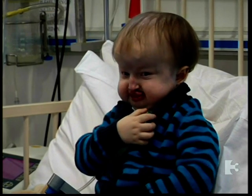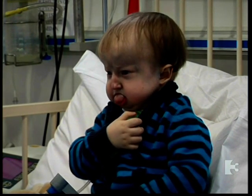He was on it 24 hours, but they're weaning him off it now because he had pneumonia again a few weeks ago. He's very vulnerable at the moment, infection control want him isolated just for his own protection.